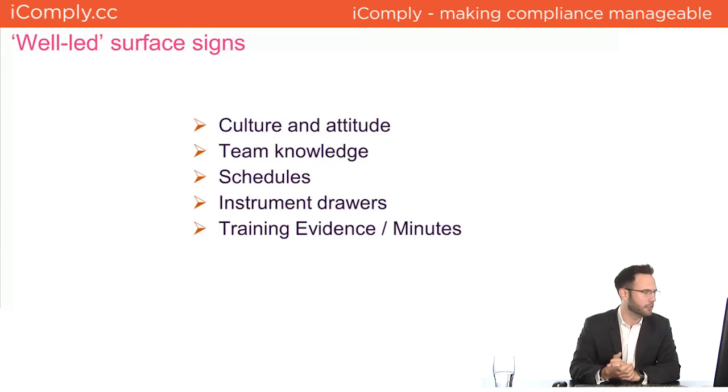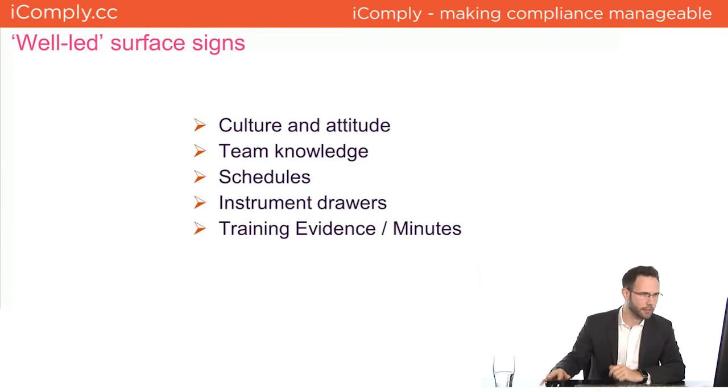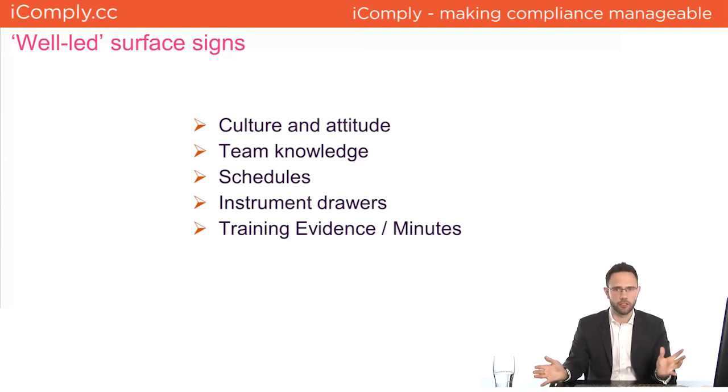And then obviously training evidence and minutes. So they're not a surface sign, it's not something you can see as soon as you walk into a practice, but do you have meeting minutes for all of your meetings? Do they say what important things were discussed and what needed to be dealt with?